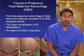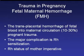Fetal maternal hemorrhage, however, is something to consider. The transplacental hemorrhage of fetal blood into maternal circulation can happen in up to 10 to 30% of pregnant trauma. The major complication, of course, is RH sensitization. RH status of the mother is imperative.